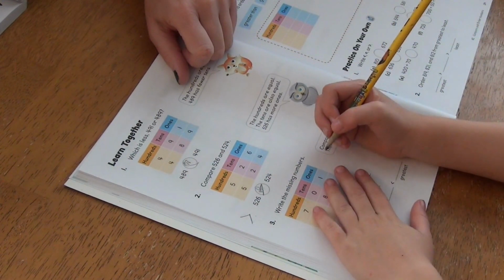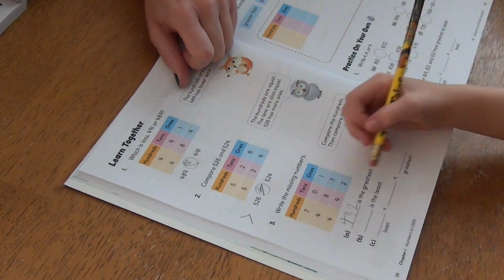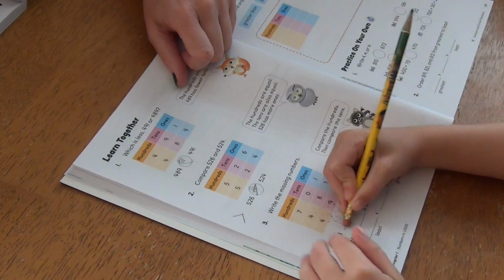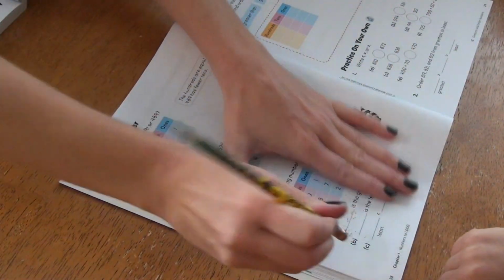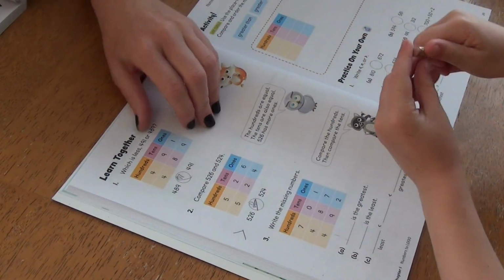Actually, no, I'm wrong. Okay. I know I am. Even though I think I'm right. Let me help you erase it all the way. Yeah, because that's a really tough eraser. Okay, feel how tough it is.